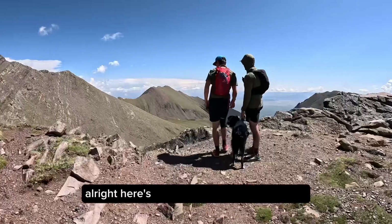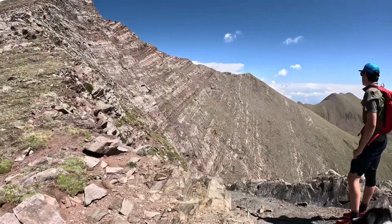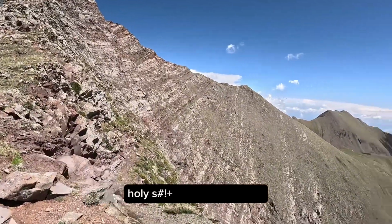Alright, here's the terrace. Where is the terrace? Yeah. There she is. Holy shit. And then to that.